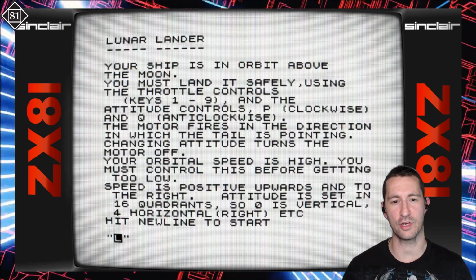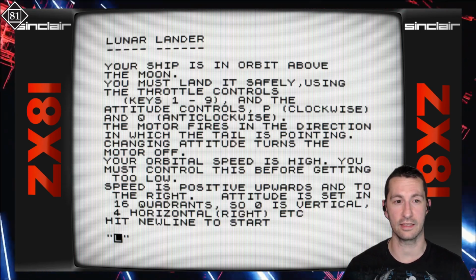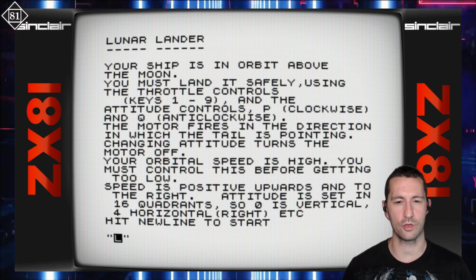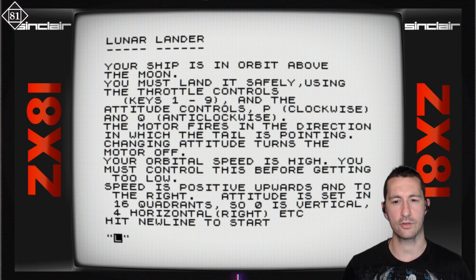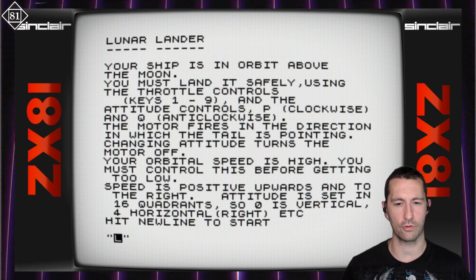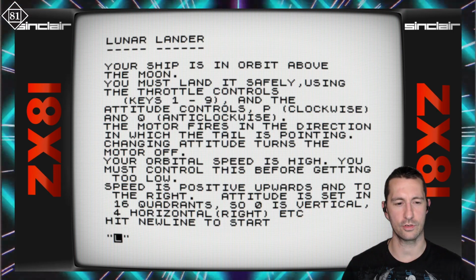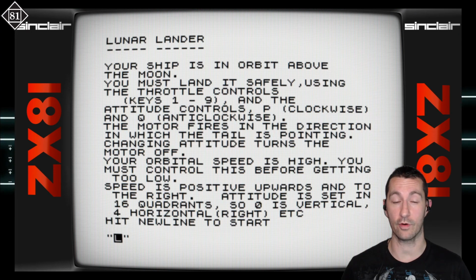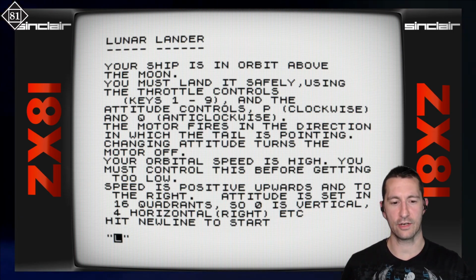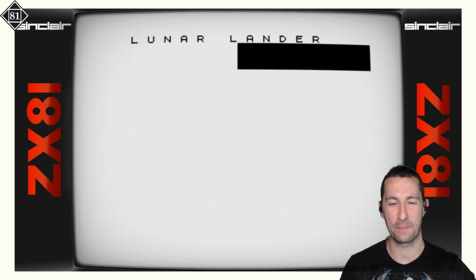And this really goes to show the difference between the computers we had in North America and in England at the time. So your ship is in orbit above the moon. You must land it safely using the throttle controls, and that's keys 1 through 9, and altitude controls P and Q. The motor fires in the direction in which the tail is pointing. Changing altitude or attitude turns the motor off. Your orbital speed is high. You must control this. Whoa, they're going very much simulation on this one. Attitude set in 16 quadrant vertical, etc. Hit new line to start. Okay, everyone get that? Let's go.